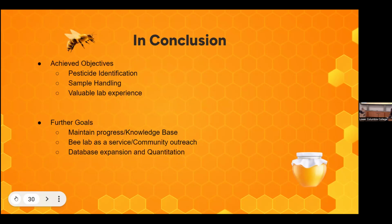In conclusion, our overall goals of pesticide identification, the original goal of the 2018 project, has been achieved. We are able to identify whether or not the presence of pesticides in honey does exist. And I mean, we knew there would be pesticides in there, but we are able to determine, yes, this specific sample of honey has one of, I believe we're up to 8 pesticides specifically we're able to detect at this point.